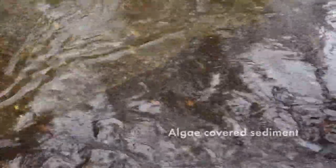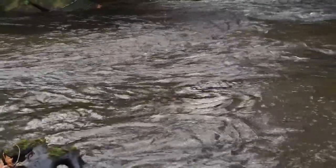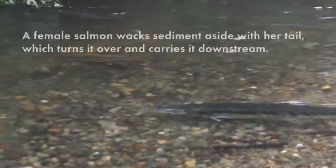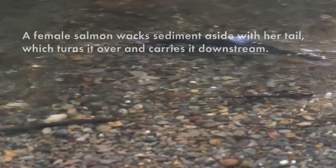If you notice, most of the sediment on the bottom of the stream bed here has a brownish, blackish algae on it, and that makes it look dark. When a salmon comes along, a female, she's going to start flipping on her side and whacking the bottom of the sediment with her tail. And as she does this, it turns over some of the sediment, and the current kind of carries it downstream a little bit.